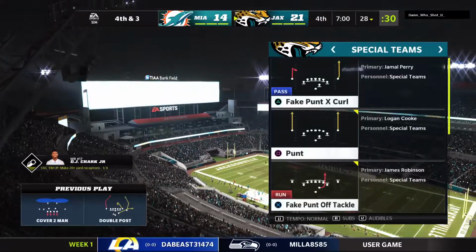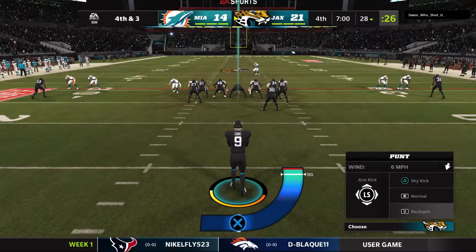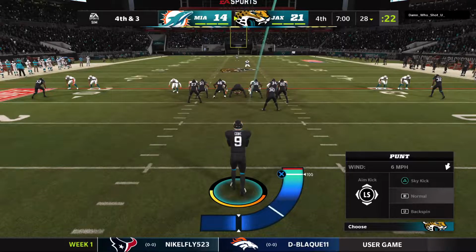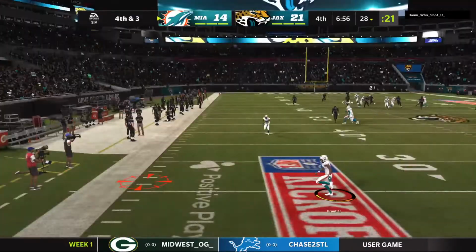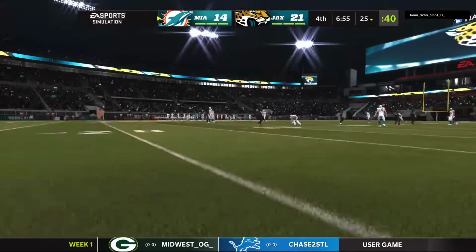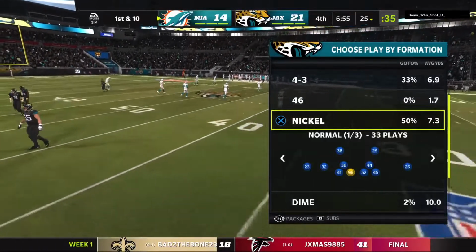You're watching the NFL on EA Sports. Here's Logan Cook now as he'll kick it away for the 2nd time. That'll go as a 42-yard punt. They'll be aided by a loss of yardage on the return. And it'll be Dolphin football.